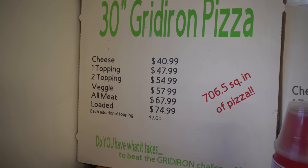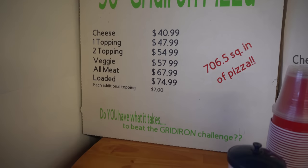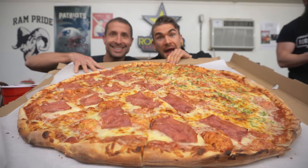So this is a very large pizza challenge. In fact, it is 30 inches. It is a team challenge. Two people have 45 minutes, or you can solo it and get 90 minutes. If you do, you get the meal for free. I believe the pizza is about $60 or so for the challenge.